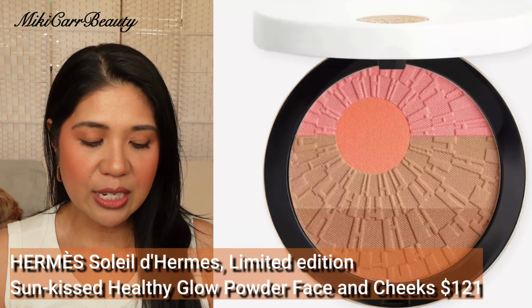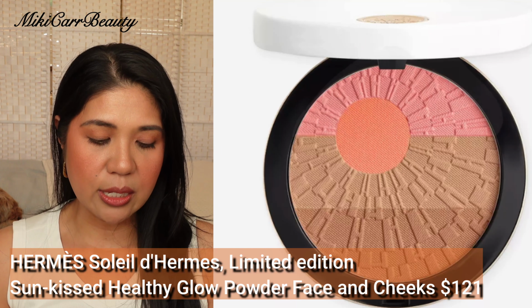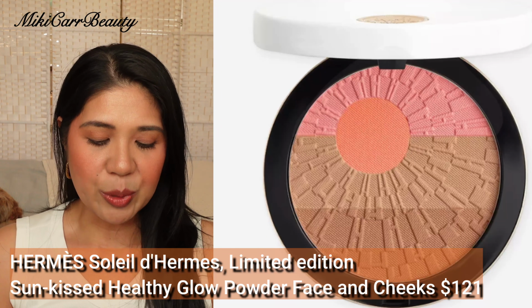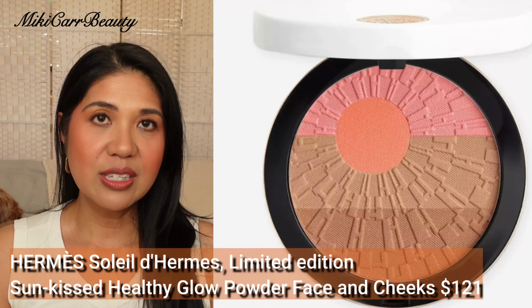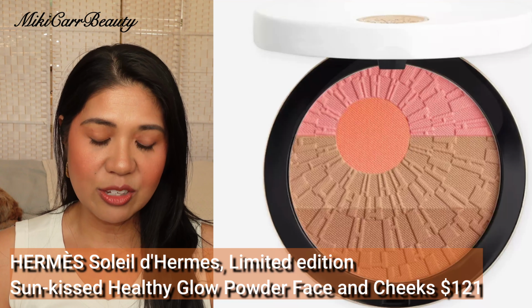So for out of this entire collection, I only got one product, obviously, which is the powder. And I think that's probably the one that everybody is going to want. It retails $121. It is pricey. Again, luxury beauty has gone up. Right now, as of the filming of today on their website, Hermes, it is sold out.